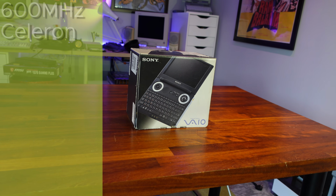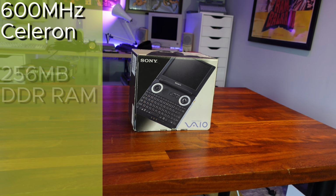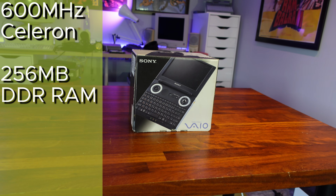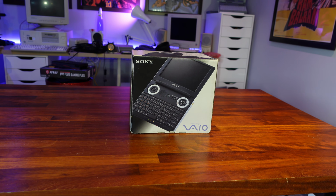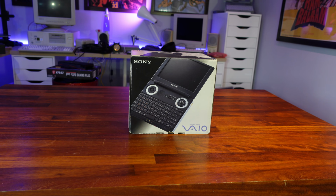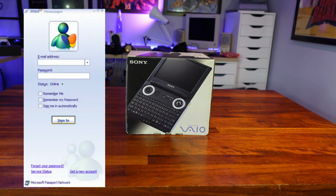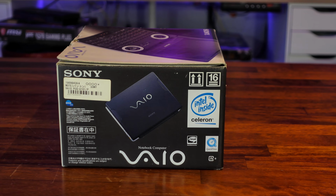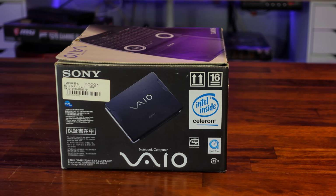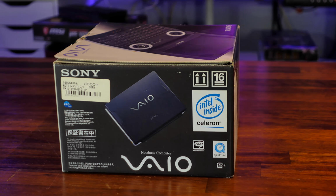It only has a 600MHz Celeron processor as standard, along with 256MB of DDR memory and a 30GB hard disk. But back before social media was really a thing, and all you needed was MSN Messenger, that was more than enough to keep me connected while away from home. I've had a saved search on eBay running for one of these for a while now, and when this one popped up new in box, I just had to have it.